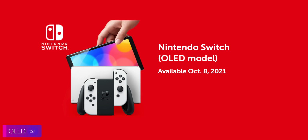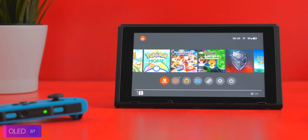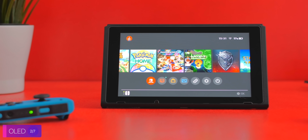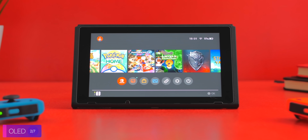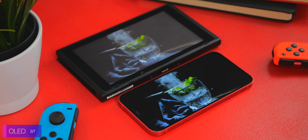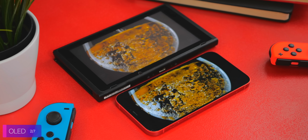Okay, the second upgrade is an OLED panel. And this is actually the main upgrade. I mean, it's even in its name. Yes, the new Switch is not called the Switch 2 or the Switch Pro, but the Switch OLED model instead. OLED was long needed on the Switch, as the original LCD panel was honestly one of the worst quality panels that I have ever seen. With horrible viewing angles, very washed out colors, poor resolution, it was just bad, like really bad.